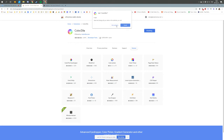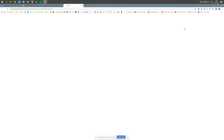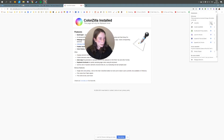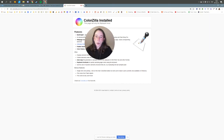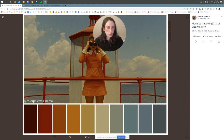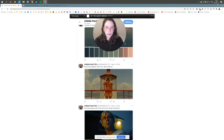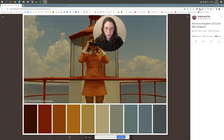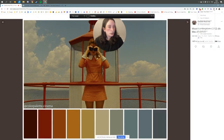We're gonna add this extension, and we're gonna go here to extensions and pin it. Here we go. So now we got it. I'm gonna go back to our image and choose our color picker. Yeah, Twitter is doing really odd things. Here we go. Let's choose our color picker.